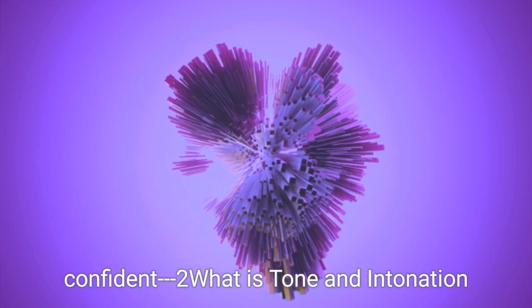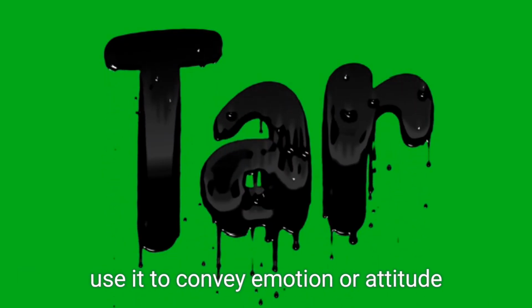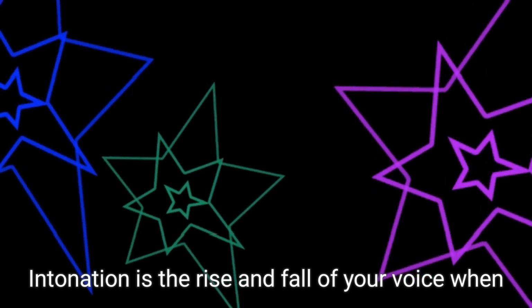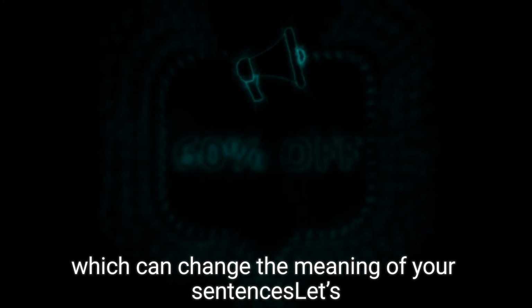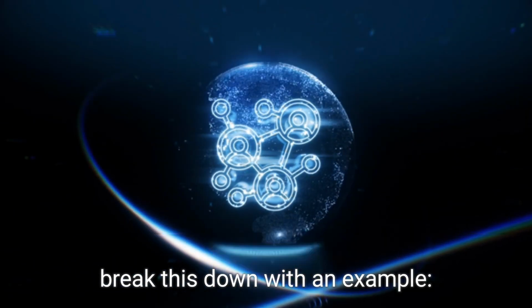What is tone and intonation? Tone refers to the pitch of your voice and how you use it to convey emotion or attitude. Intonation is the rise and fall of your voice when you speak, which can change the meaning of your sentences. Let's break this down with an example.